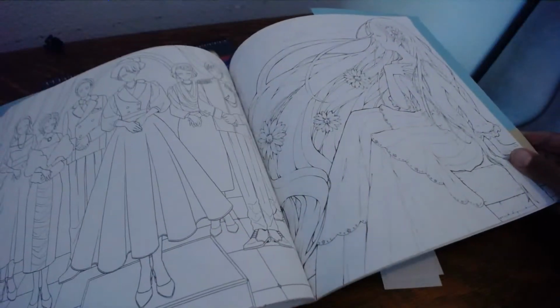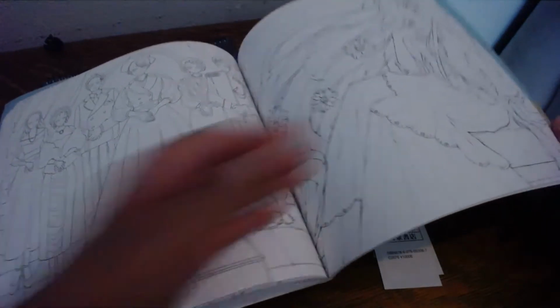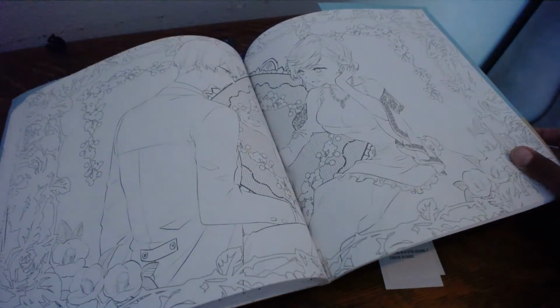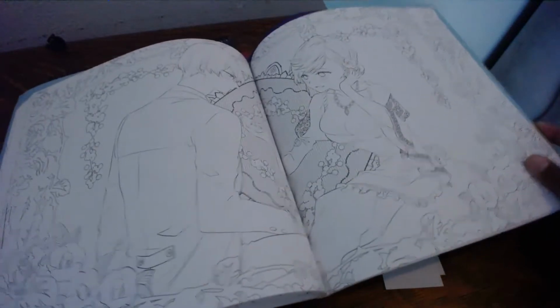A lot of these Japanese ones were out of stock for so long. I'm not even kidding. I had to wait for them to come back in stock. That I liked. I'm not sure what this one is. It is a very romantic scene.